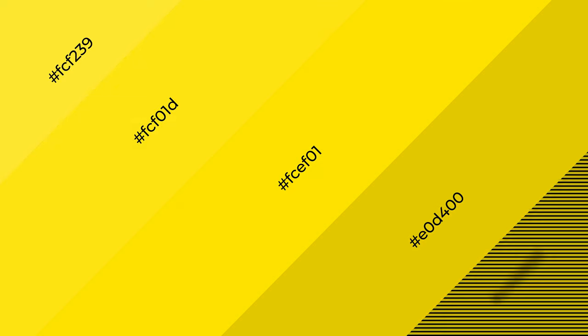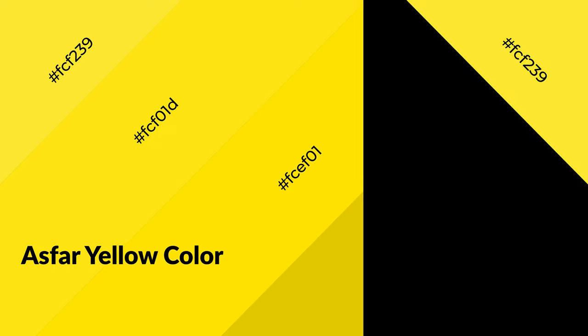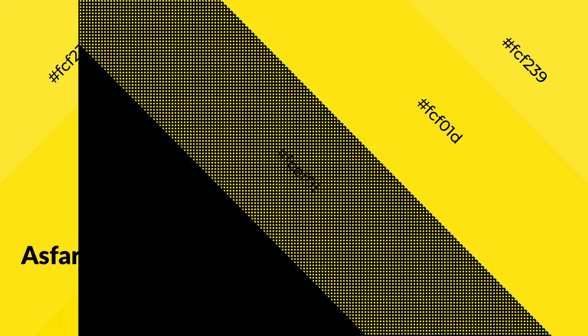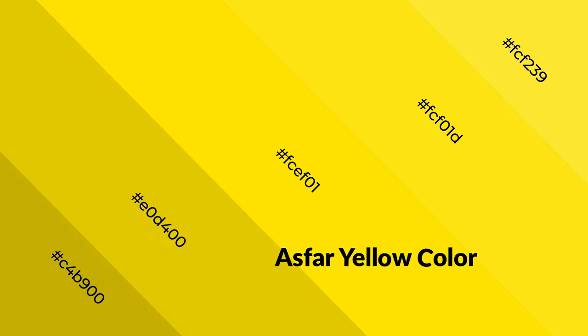Asfar Yellow is a warm color, and it emits cozier and active emotion. Warm colors are symbols of warmth, fire, heat, and sunshine. It also evokes joy, passion, love, and even anger emotions. You can see them used in restaurants and gyms.